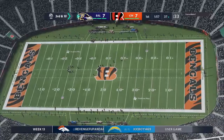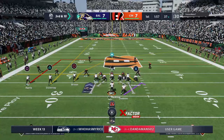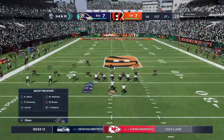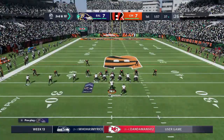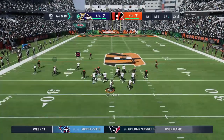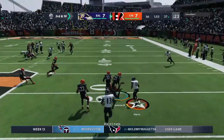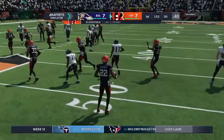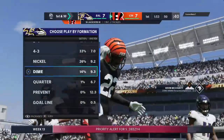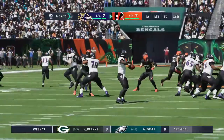Yeah, he wasn't really going through progressions. He wanted to go to his top guy. You do that against this defense, they'll make you pay, won't they? Yeah, they certainly will. They react very quickly to the thrown football. On third down, Jackson into double coverage, and it's intercepted. William Jackson with a pick, and his guys will set up shop at midfield at the 50-yard line.